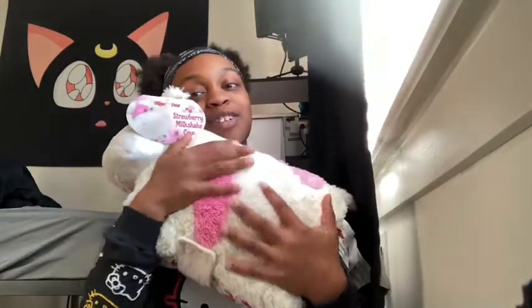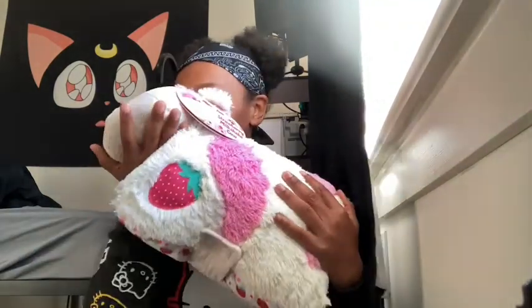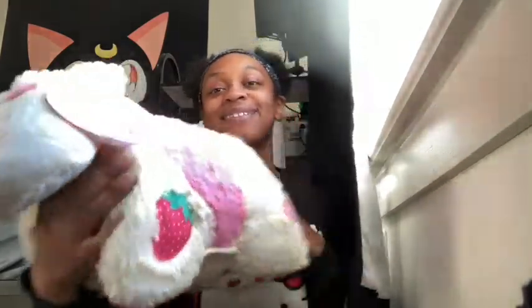I know this video is about Pillow Pets, but buying a Pillow Pet from the Pillow Pet website was just a hassle. I don't know why. It wouldn't accept my card. So, I got my Pillow Pet, my longtime dream since I was a kid. And it smells good. It smells nice. And it's going to go with all my other stuffed animals on my bed.